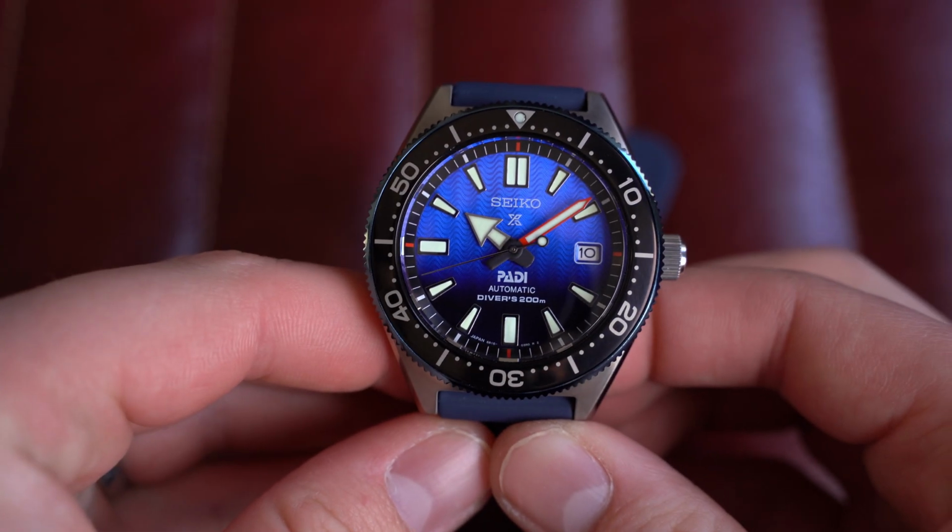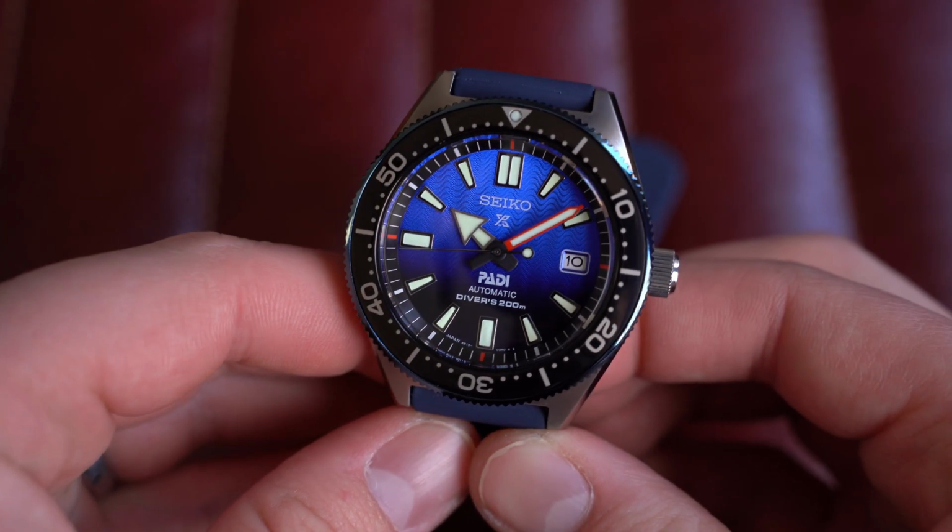From there to a Prospex Paddy special edition with a very, very cool blue iodized bezel or whatever you call it. Really, really nice gradient dial. Specific reference SPB071. Let's take a closer look at this one. And the last Seiko on the table, this is the Seiko Prospex Paddy special edition.